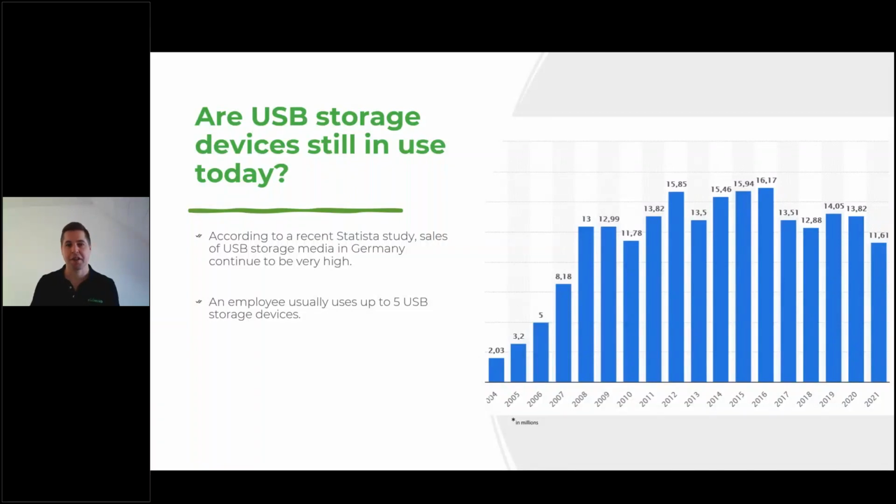And you need to know which USB devices are used by your employees, by your IT users, and how they are used and how they are protected. Because as we can see here, the study also tells us that there are up to 5 USB devices used by one employee and one IT user. And this is very interesting because there is not only cloud storage, there are also USB devices, and most IT responsible persons, IT administrators, don't know about the usage of USB devices in their company. They think, okay, it will be stored in the local network share or in a cloud storage or wherever the files are stored, but there are also USB devices.